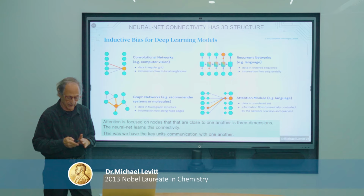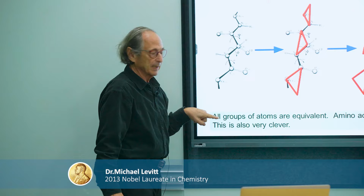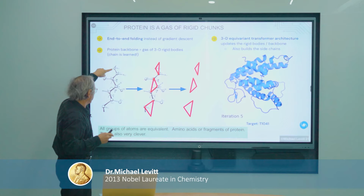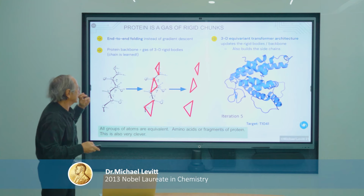They did something which I thought was interesting, and in some ways it's exactly the opposite of what I did back in 1975. They basically said there is a chain, but let's break the chain up into rigid pieces and treat the whole protein like a three-dimensional jigsaw puzzle. And the good thing about doing that is that you could treat this whole big piece as a single rigid unit. So you can break anything up into rigid units and then have something favoring connecting them. So basically, it did very, very well.